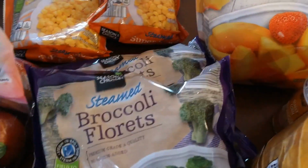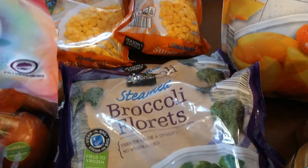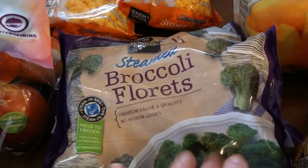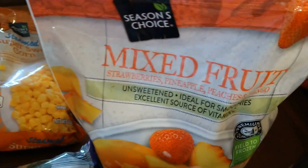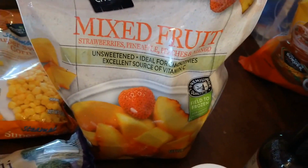I got a couple frozen items, some broccoli florets. I am pretty picky. I really only like the florets. If you get the cuts and pieces, they're mostly cuts and pieces and not just this flowery top stem. Got some frozen corn and more frozen mixed fruit. Favorite to make, we pretty much only make the smoothies with the mixed fruit.